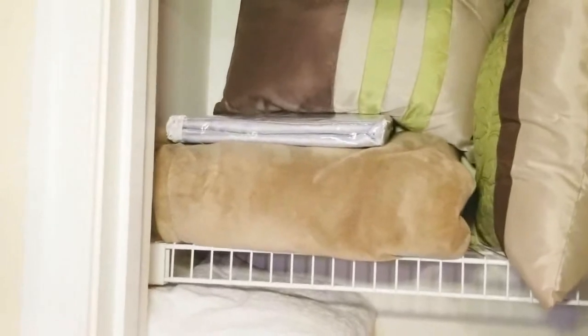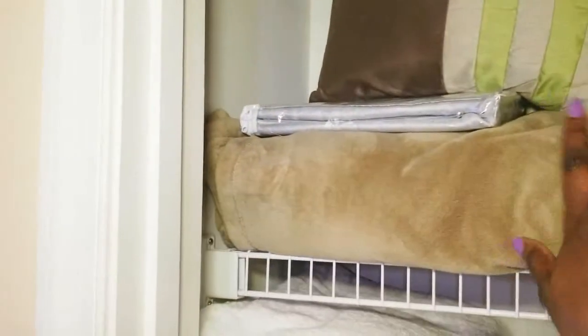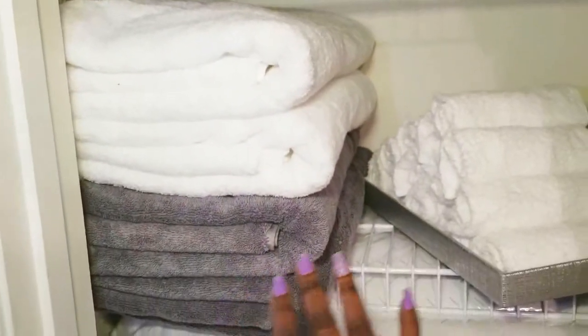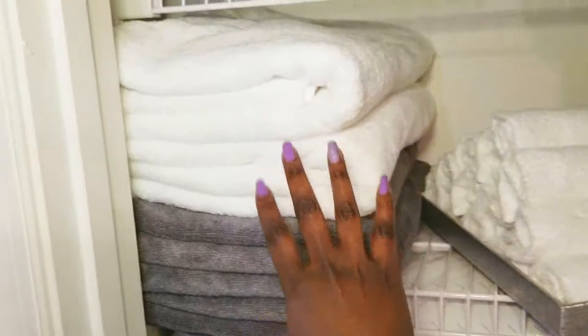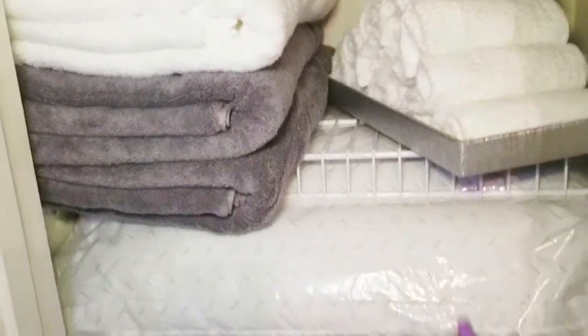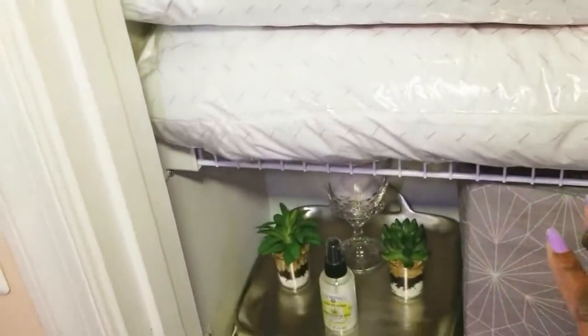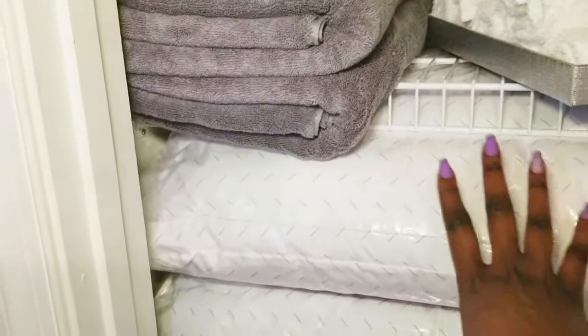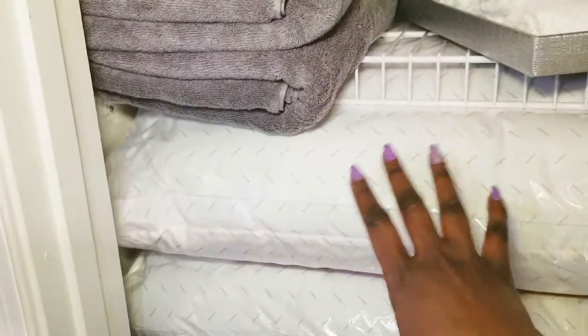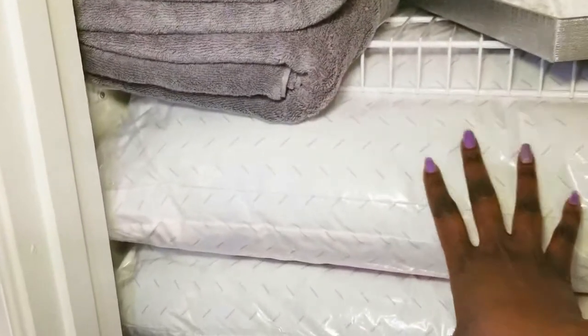Okay, guys, everything's back together. I've got my blankets and I've got some decorative bed pillows that I'm no longer using stored up here. I've got some towels, some guest towels, and I got some guest bath towels and some guest washcloths. I've got some extra pillows for when guests arrive. I keep them in the plastic. I just feel like it protects them from any dust or any elements, you know, just keeps them protected until they're used.